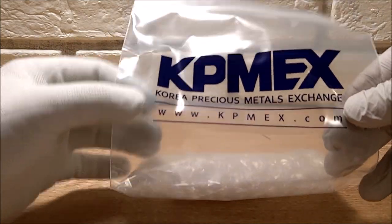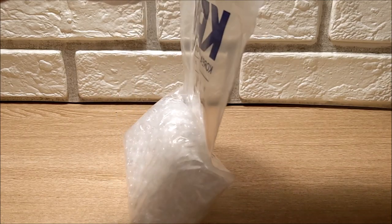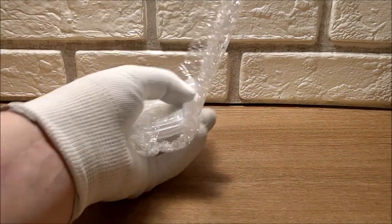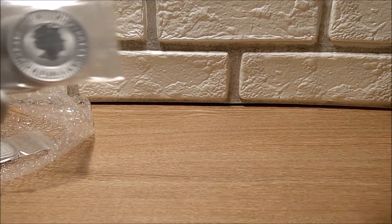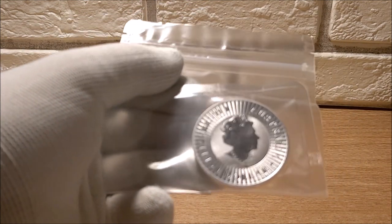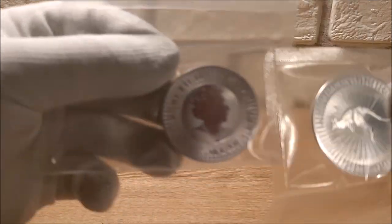So this first unboxing is coming from my normal source, KP Mex. The other two are from somewhere else, but let's go ahead and get into these. Now, the first thing I'm going to show here is when I introduce something new to my stack, and that is these beautiful 2020 Australian kangaroos. These are my first two kangaroos.